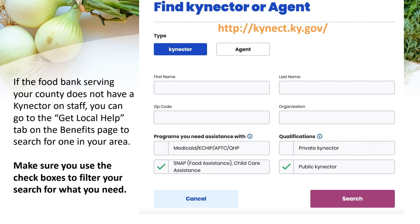A private connector is going to be someone who only does it for their agency. So for instance, colleges or hospitals, doctors' offices, homeless shelters, domestic violence shelters, places like that are probably only going to do services for the people that are at their agency. Public connectors like us, we do it for anybody who needs that assistance. So just something to keep in mind, because we do get people call us all the time.